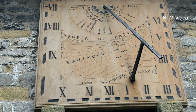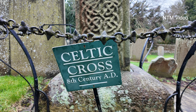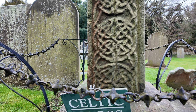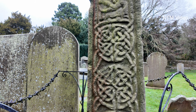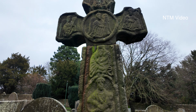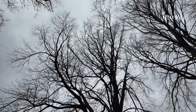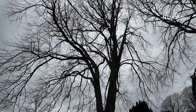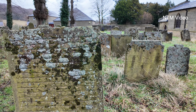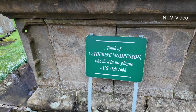A sundial from 1775. The church is believed to have Saxon foundations. Here, look at this cross, the Celtic cross from the 8th century. Wow. Catherine Mompesson's grave here, who died from the plague in 1666.